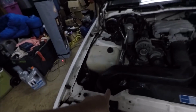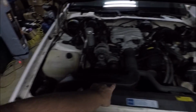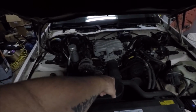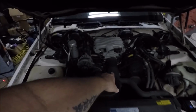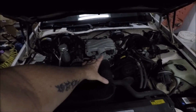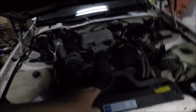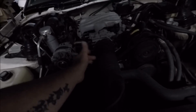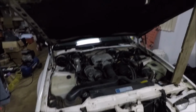So what I may do, because I don't know what kind of shape this air filter's in, is go ahead and take this whole intake system off of it and put a little tube up here, because I do need to plumb the nitrous nozzle in. So I might just run a little short piece of tube right here and stick a little cone filter that I've got laying around on it, and that way we can plumb a nitrous nozzle in right in here somewhere. I'm telling you guys, this engine ain't gonna last long.